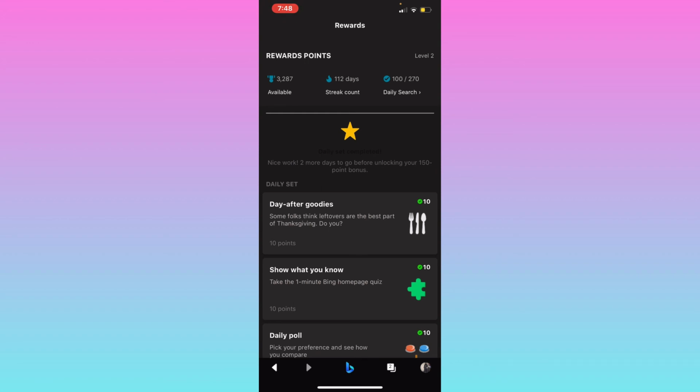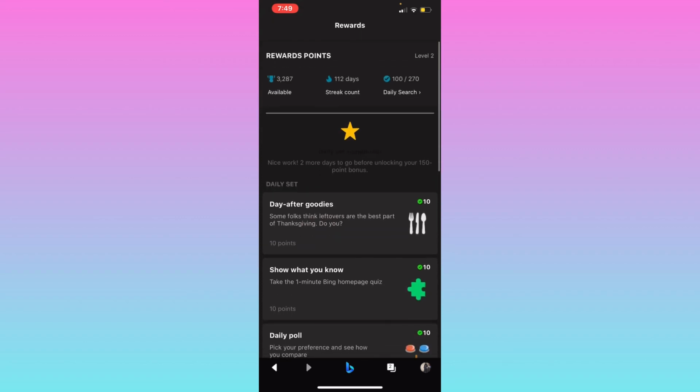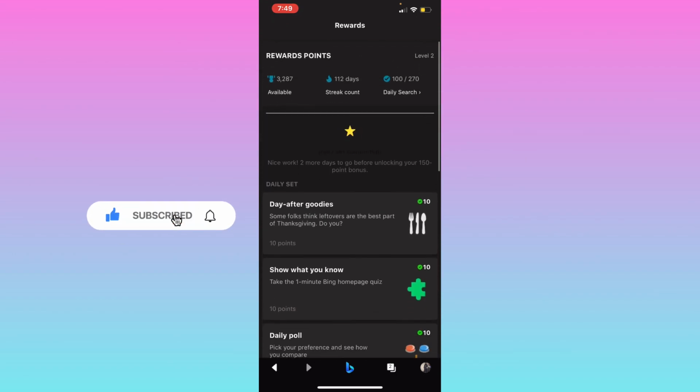So this is a free way to get gift cards, Microsoft gift cards, Skype, even donations, anything you really want. I've been using Microsoft Bing Rewards for many years. It's legit. So I definitely recommend it.